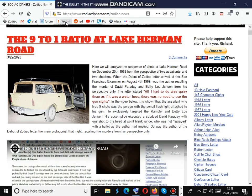In the previous article, the 9-to-1 ratio at Lake Herman Road, we discussed how 10 casings were marked at the crime scene, but only 9 appeared to arrive at the Department of Justice ballistics analysis. In other words, 1 casing went missing from crime scene to the Department of Justice. In this video, we'll be discussing the missing bullet from the crime scene.